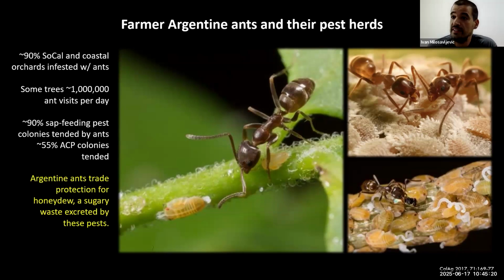And they will provide different services for these pests. They will sanitize after them. They will even move them to different locations within the plant to prevent overcrowding, because essentially these hemipterans will feed more, they will reproduce more, there will be too many of them, they will not pay attention, and they will drown in their honeydew. And to prevent that, these ants will move them to a different plant, the clean parts of a plant.